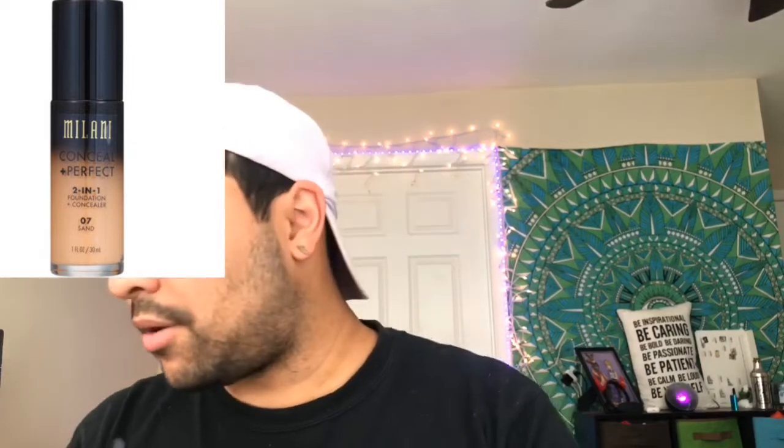Alright, so today I do have a new foundation to try. We're going to be using the Milani Conceal and Perfect 2-in-1 foundation in the shade number 7, Sand. This is my first Milani product ever. It looks like a pretty good shade match, and we're also using the e.l.f. Blending Sponge.